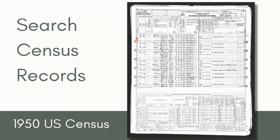So you want to track your ancestor. And once you've found them in 1950 and finished researching in that one, head back to 1940. Find them in the 1940 census. Remember, particularly for women, they could be in their parents' household under a maiden name. So just keep that in mind. But you want to track them back, 1940, 1930, and you can keep going backwards in that way. And you will find earlier generations as well.